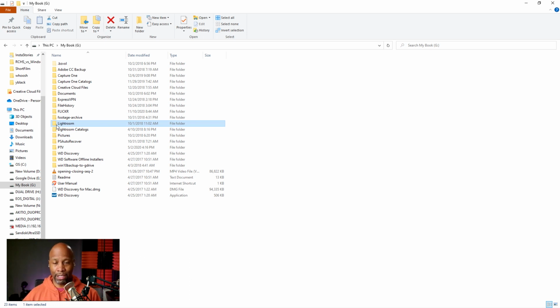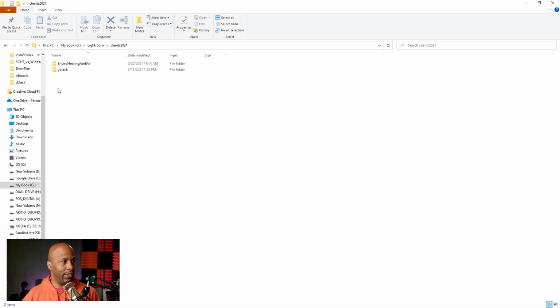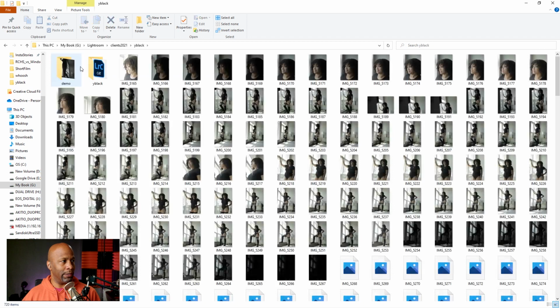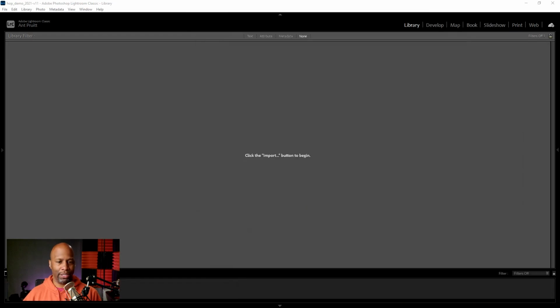Okay, I split things out by year and by month and by project, depending on what I'm doing. So in this case, it's going to be something based on a project. All right, so I'll click on the Lightroom folder, and you'll see there's a bunch of different folders in here based on the month. Okay, and then there's also based on the project. Like right here, this is a client folder for 2021, and the client that I've been talking to is right there. Okay, so I can pull those images from this particular folder into Lightroom.